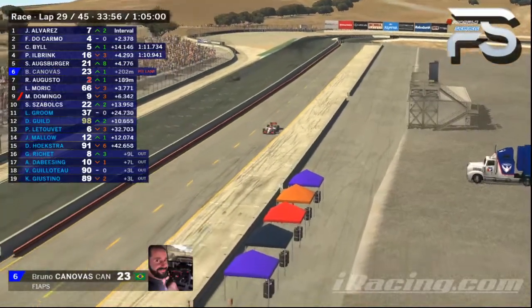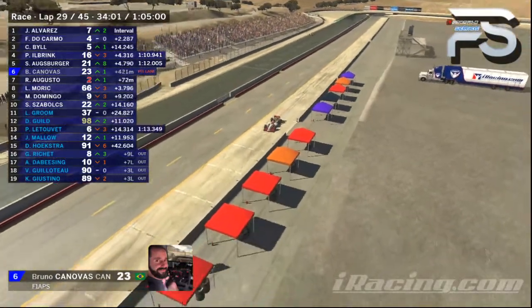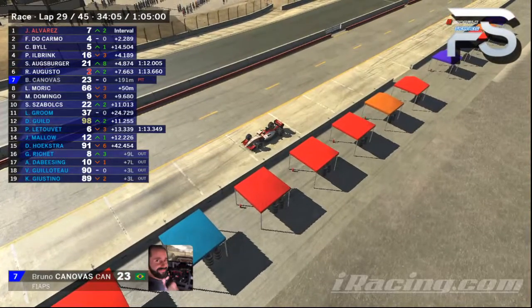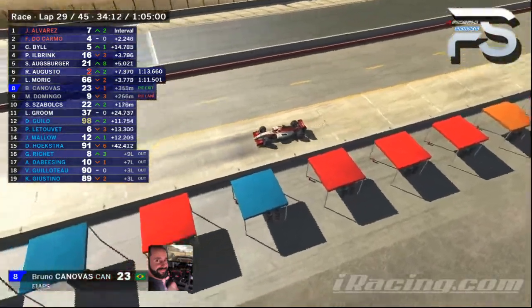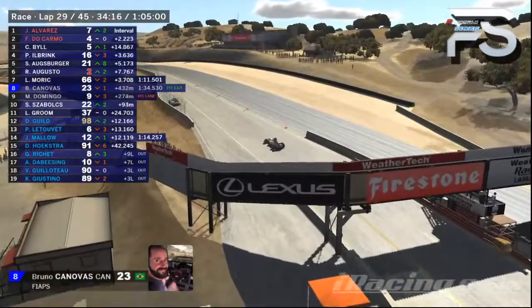Most likely, obviously, if he takes tires, you will see the car being jacked up a little bit. Unfortunately, we don't see the mechanics at work, but there you go, the car is being jacked up. That means he's taking tires, and he's obviously taking fuel to be able to finish the race. Quick pit stop. There we go, he's rejoining the race, and it looks like he's going to be rejoining in 8th position.